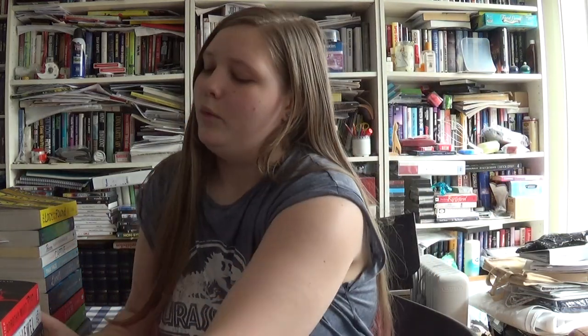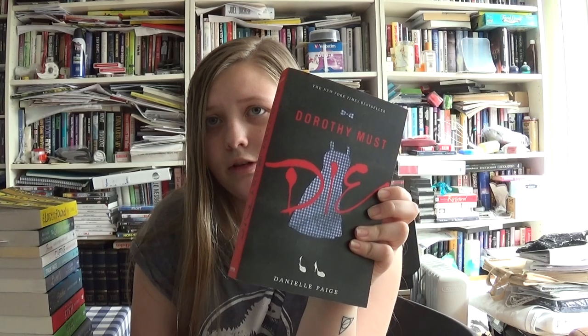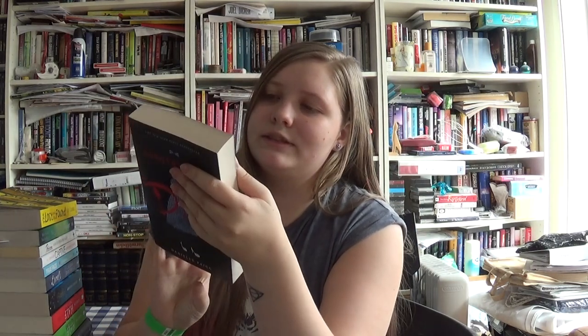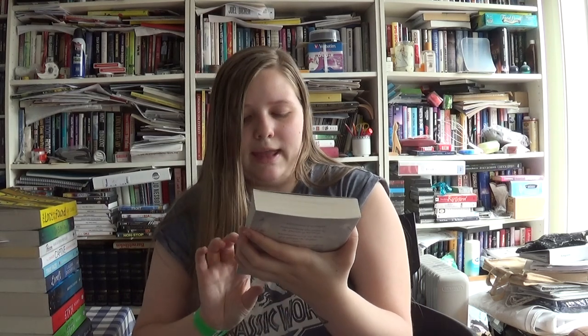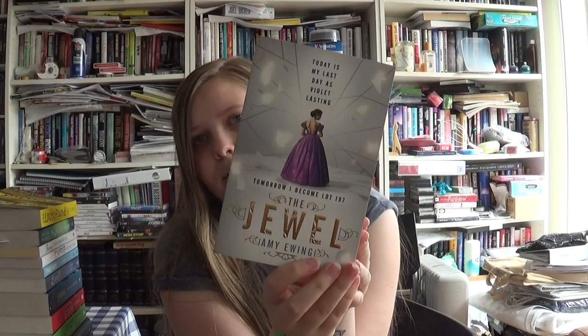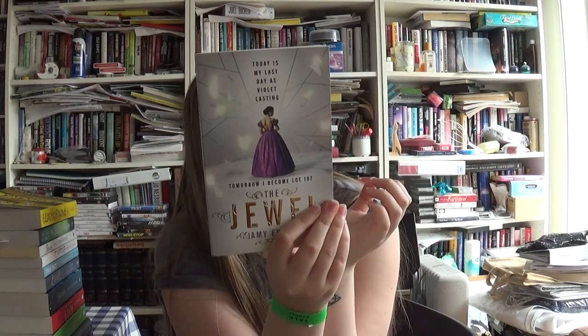And then at Waterstones later that evening, I also bought some books. One is Dorothy Must Die. I've heard great things about this book, so I'm positive about this one. It seems really cool when you read the blurb on the back and everything, and I'm excited about it. And then I got The Jewel by Amy Ewing, which I pretty much just picked up because it looked pretty, but it also sounds very cool.